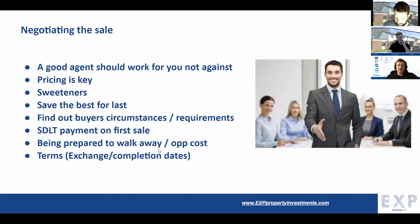And then in terms of negotiating the sale, once the agents have achieved an offer that's either acceptable or not, you've got to go through that negotiation. In most instances, a good agent should be working for the vendor, the seller. Obviously, if you're a buyer and you find a good agent, they should be helping you out. But in the instance where you're selling, they should be looking after your best interests, and that is getting the best price for you.